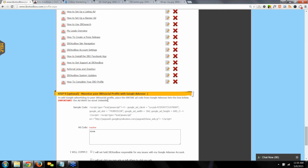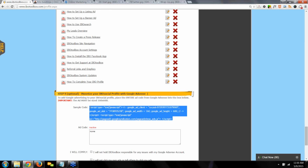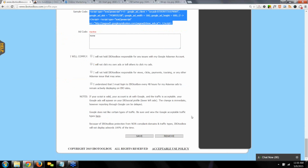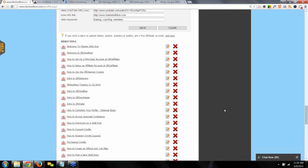Once you've signed up, you're going to look for an ad in your back office there at Google for a 160 by 600 banner ad. Then you're going to copy a script that looks similar to this and paste it in here. And then you're going to just agree to the terms and conditions here and click on save. And that's it. Now you have a completed profile.